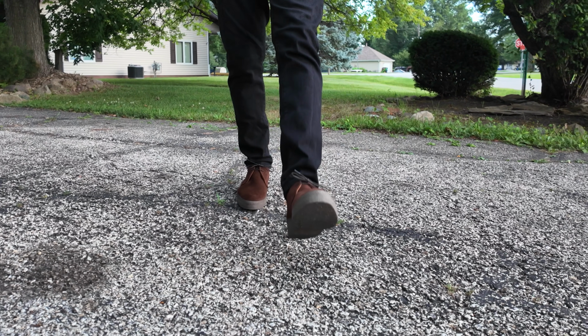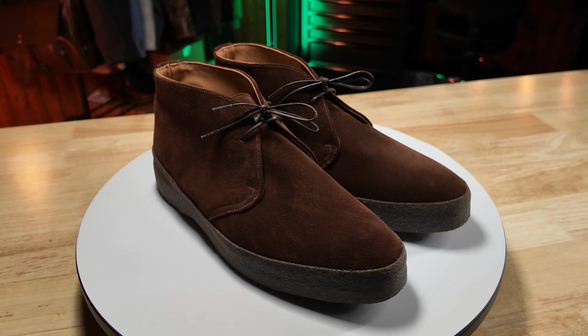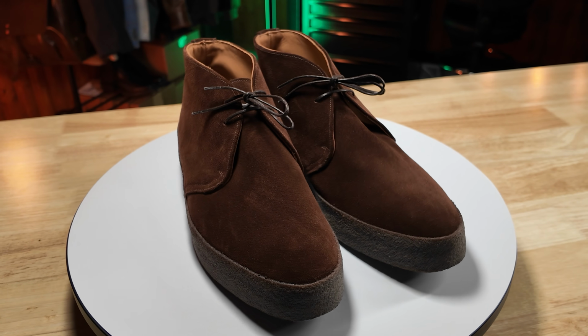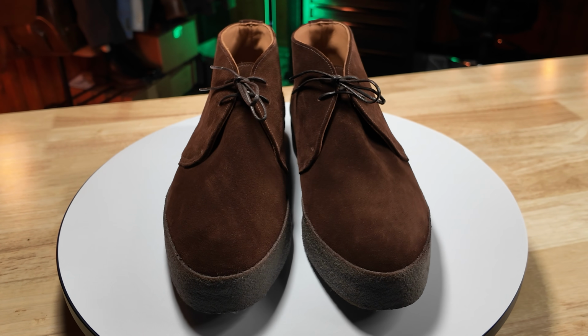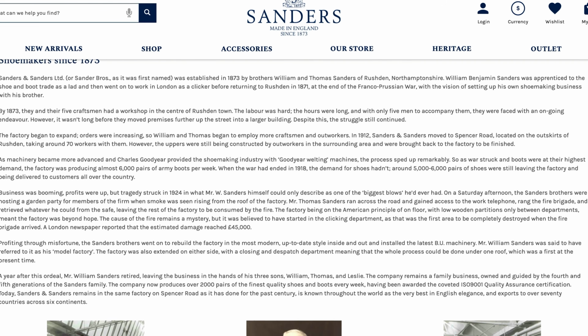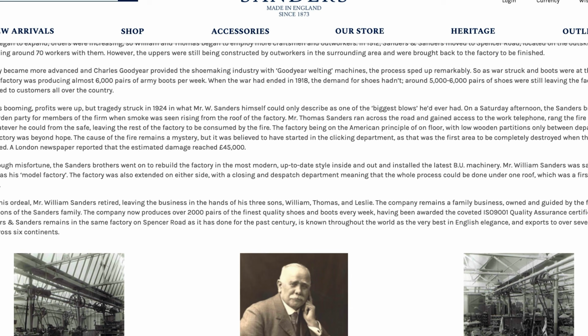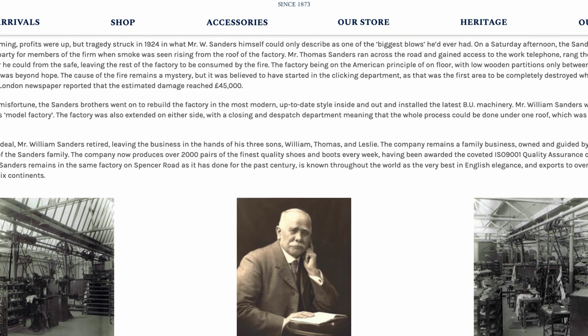This classic silhouette comes from Sanders & Sanders, a fifth-generation family business that's been crafting footwear in North Hampshire, England since 1873. If you're not familiar with this brand, the company is synonymous with British upscale shoemaking.